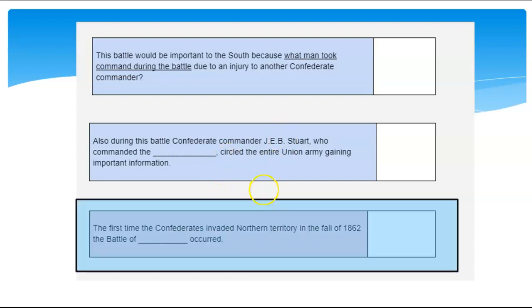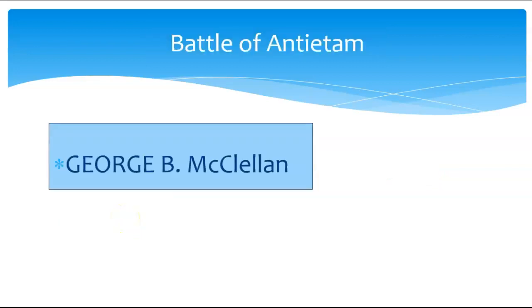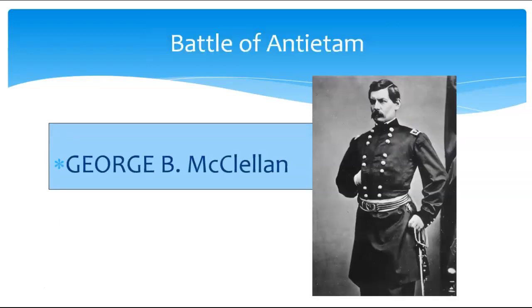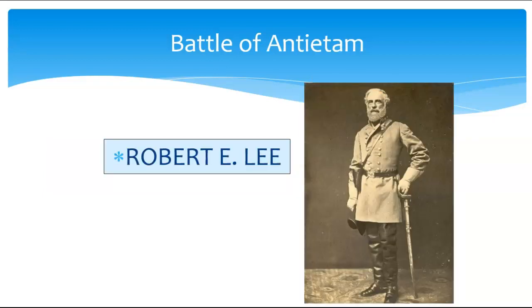So, the first time results in a battle known as the Battle of Antietam. The Battle of Antietam occurs on September 17, 1862. It's also sometimes called the Battle of Sharpsburg, because that was the nearest town to where the battle happened. Antietam gets its name, just like Bull Run, from a creek that was flowing through the battlefield. Now McClellan is still in command, commanding his Army of the Potomac, and Robert E. Lee is commanding the Army of Northern Virginia.